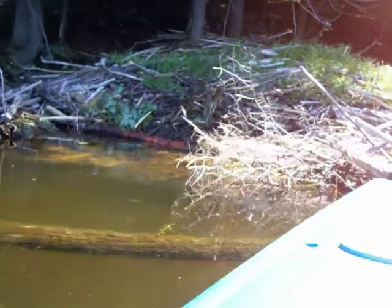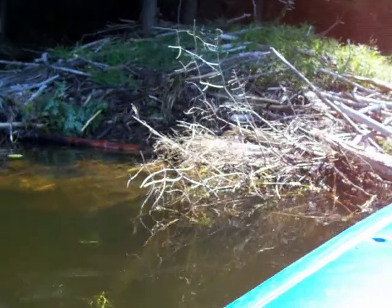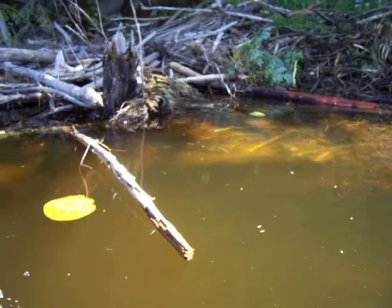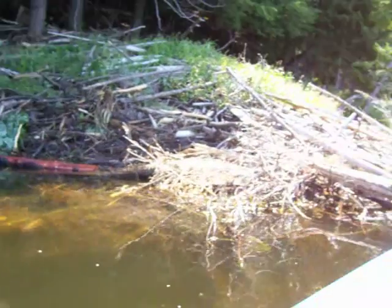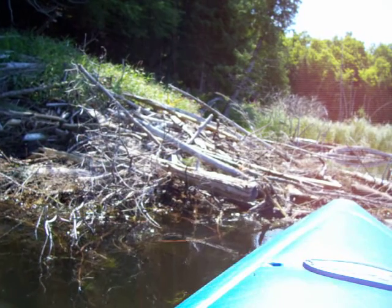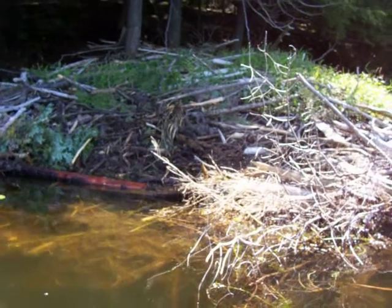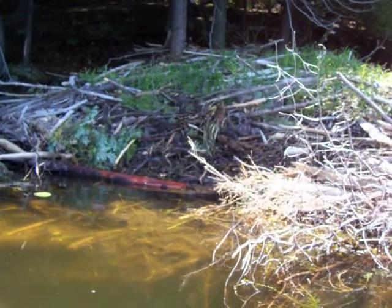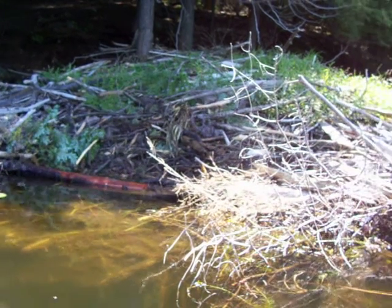Look at this. See right here? You can see that that's new. Some new mud that's thrown up there. Now they're likely all inside. That's huge. They must have a humongous room in there. They've even got hemlock branches on them. So I guess it's from a porcupine chopping them down and they fell on it. Maybe not.